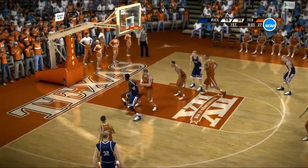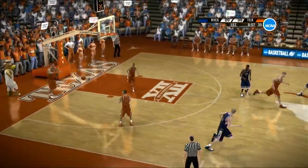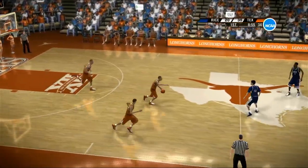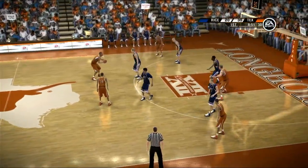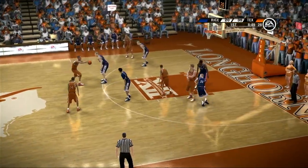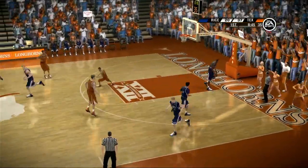Tries to turn, the defense comes up with a play. What a terrific play to stop that spin move. The student section is all rallied up, and they are ready to battle. They look like they're having a blast. For the bucket. Great play to take that to the basket.